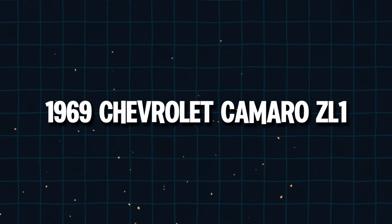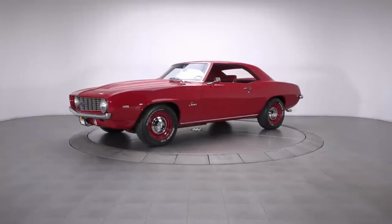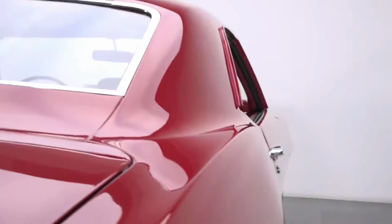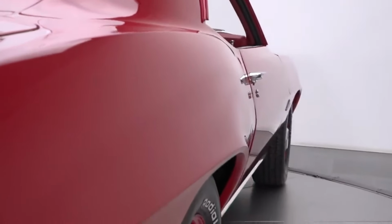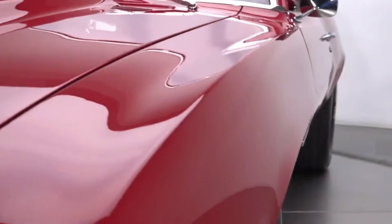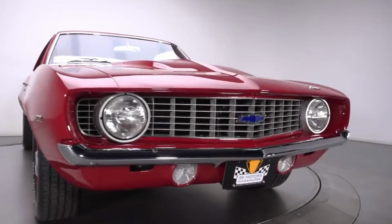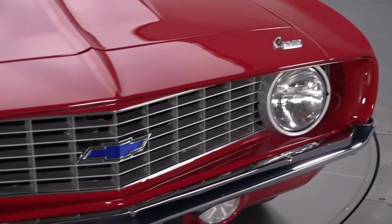Number 4. 1969 Chevrolet Camaro ZL1. Coming in at number 4, we have a car that's practically a unicorn among Camaros, the 1969 Chevrolet Camaro ZL1. This isn't just any Camaro. Only 69 of these cars were ever built, and each was engineered specifically to dominate drag racing circuits. If you wanted a ZL1 back in the day, you couldn't just walk into a dealership and ask for one.